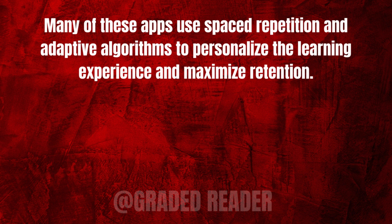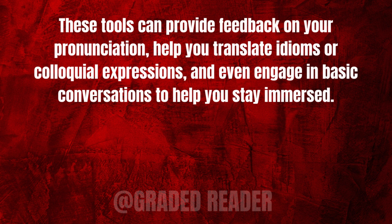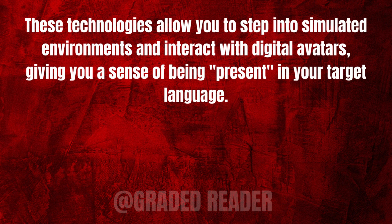Many of these apps use spaced repetition and adaptive algorithms to personalize the learning experience and maximize retention. Additionally, you can take advantage of voice-based assistants or translation apps to practice speaking and listening in your target language. These tools can provide feedback on your pronunciation, help you translate idioms or colloquial expressions, and even engage in basic conversations to help you stay immersed. For a more immersive experience, you can also explore virtual reality, VR, or augmented reality, AR, language learning platforms. These technologies allow you to step into simulated environments and interact with digital avatars, giving you a sense of being present in your target language.